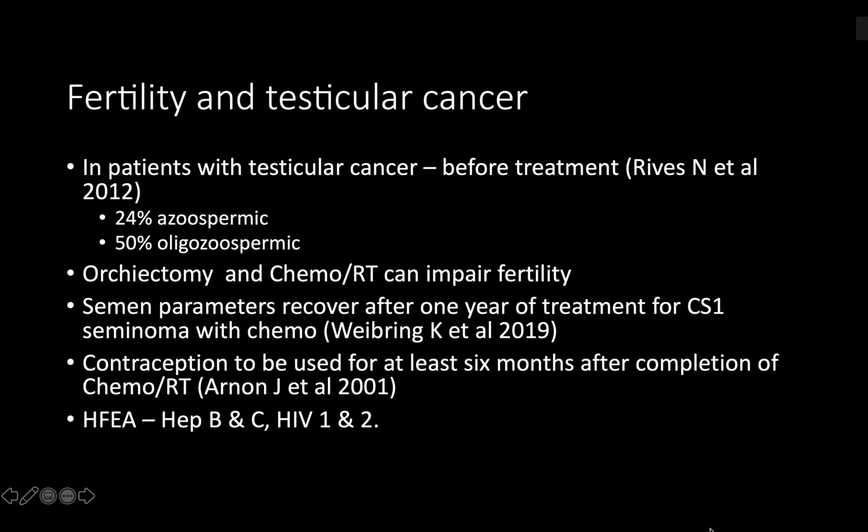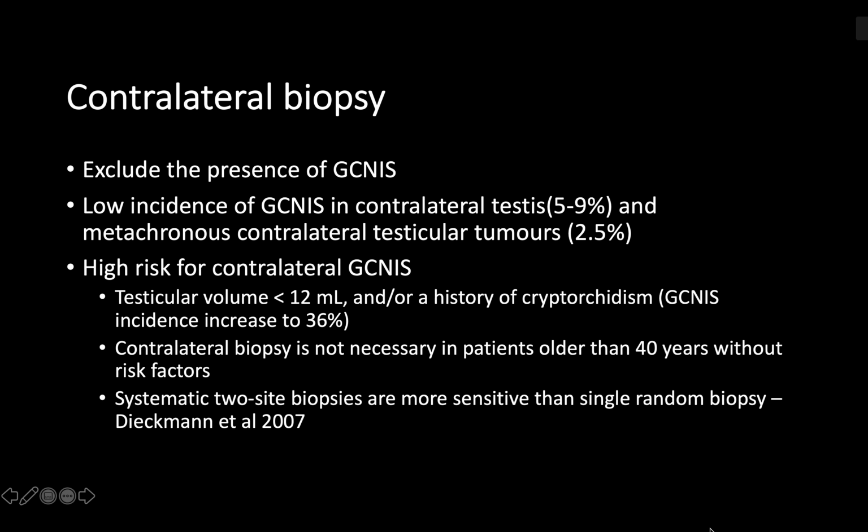Okay. And then, so he had his radical orchidectomy. The specimen, the case, is being discussed in the MDT post-orchidectomy. The pathologist says that it is seminoma histology. What other information do you want apart from the histology of seminoma?